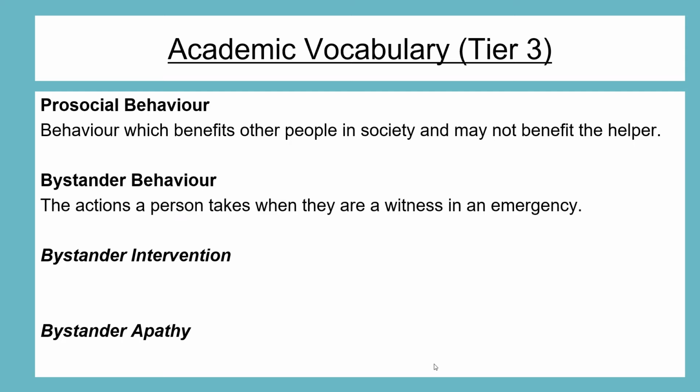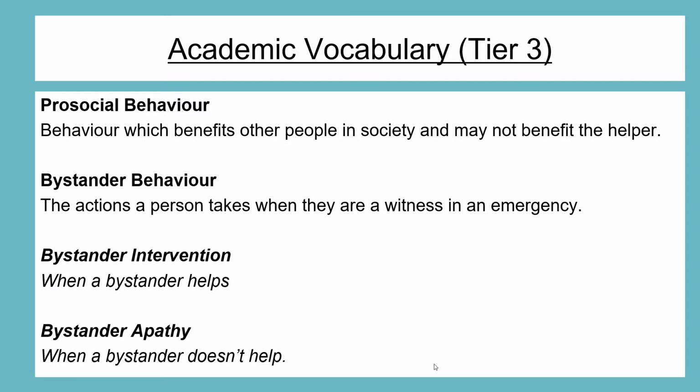When it comes to bystander behaviour, being a bystander essentially means being a witness to an emergency, and the behaviour that you take in that emergency is your bystander behaviour. There's two main types of behaviour that you can take. You could either do bystander intervention or bystander apathy. Bystander intervention is when you help, and bystander apathy is when you don't help. The whole point of this section of the psychology course is to understand why people do and why people don't help other people in an emergency situation.